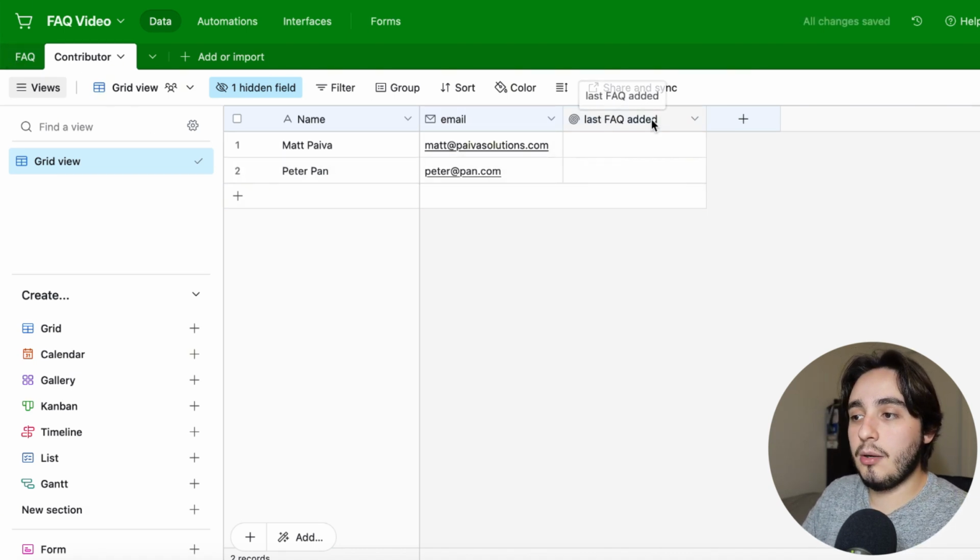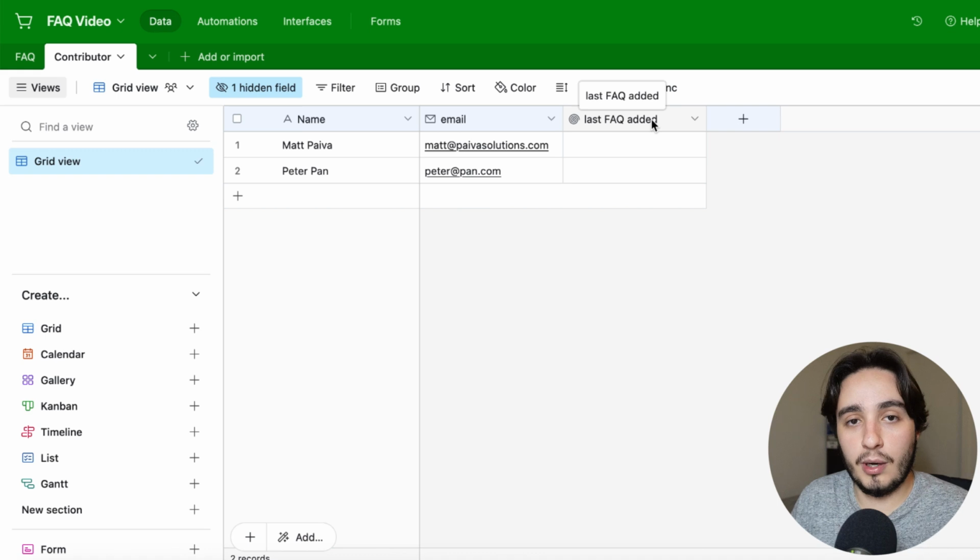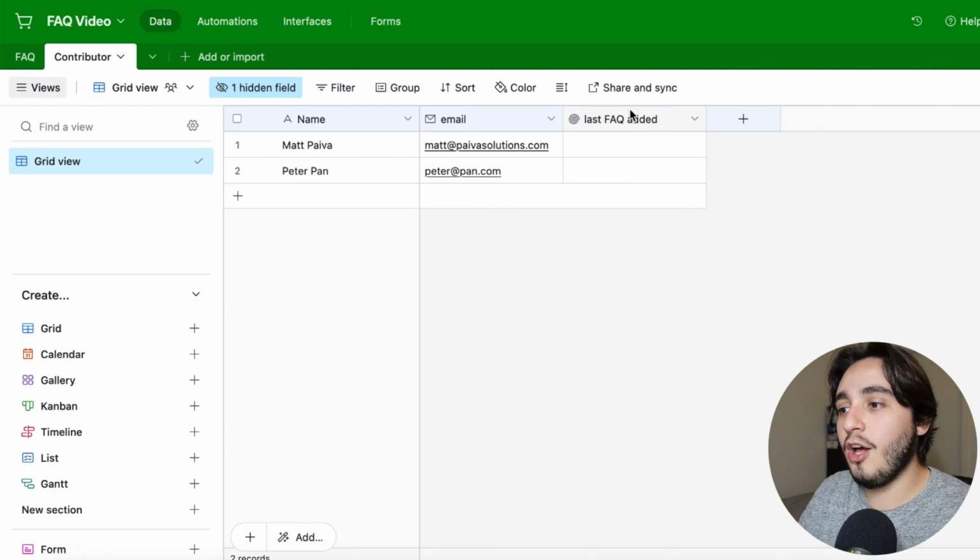Now obviously this might not be super relevant for this type of scenario, just because we're adding FAQs, and tracking when the last FAQ was added by a specific person might not be necessary. But if you're using Airtable, for example, to track lead interactions, or to track a nurture flow that requires someone to call a lead, we could for sure use the same formula to see which salesperson reached out to a specific lead the last time. And we can use exactly the same formula. This was just a quick example of how to use a rollup, because I wanted to include that in this video, but it's not going to affect us as much.